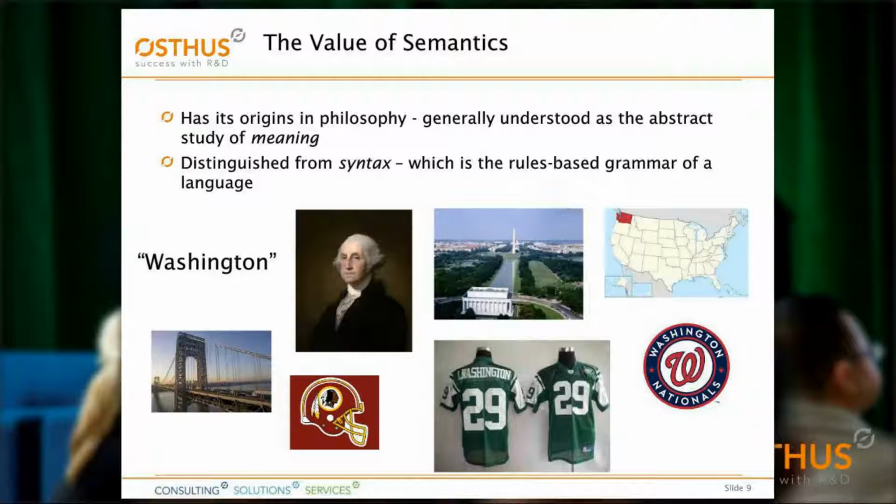But really what we're trying to get at in our data these days is the meaning. We're trying to get to the content. If we look at a word, for example, like Washington, it can have a lot of contextual baggage with it. We can mean a president. We can mean a city, which is a capital city in the United States. We can mean the state, which is on the complete opposite side of the country from the city. We can mean a bridge that connects Manhattan to other parts of New York City. We can talk about a football team with a contested logo.